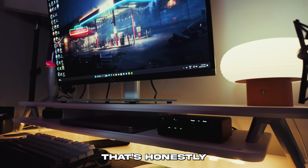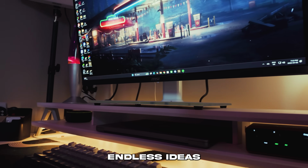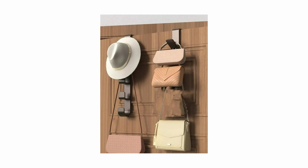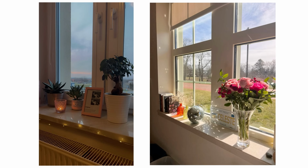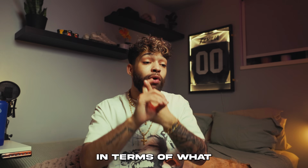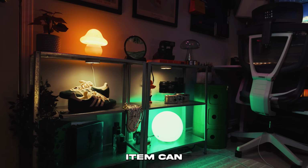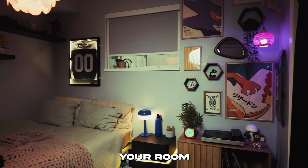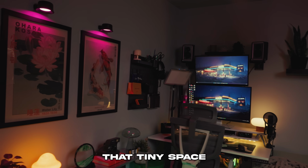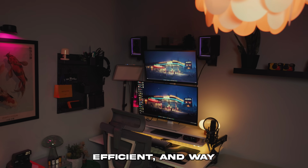And guys, that's honestly just one small example of the endless ideas that you can come up with. If you have extra space on top of your wardrobe, you could add storage bins or boxes for off-season items. You can use the sides of your furniture, stick some hooks on it so you can organize some of your tools or accessories. You can even use your windowsill as a slight bit of storage if done properly. The key is to look at your room differently, not just in terms of what each item is, but what each item can do for you. Once you start thinking like that, your room opens up in ways you literally could have never expected. Suddenly, that tiny space feels intentional, efficient, and way more livable.